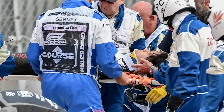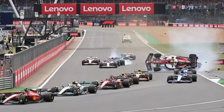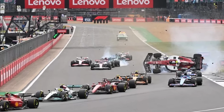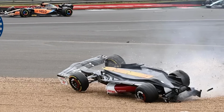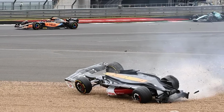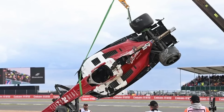As chairman of the GPDA, it is Wurz's job to protect drivers and lobby for improvements to their safety. Some people may ask why changes need to be made, as Zhou walked away completely unharmed. The next time this type of accident happens, things could go very differently, and a driver could be seriously injured. Whenever there is a crash of this magnitude, the FIA launches an investigation in an attempt to learn from it and see if there was anything that could have been done better to protect the driver. In this case, it definitely seems like there are some points to learn from.